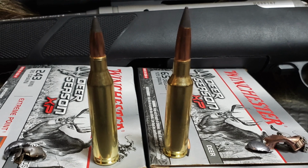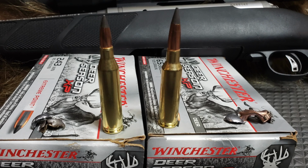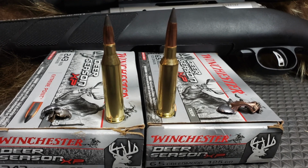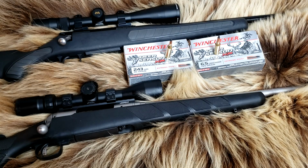Now, a lot of people in episode 1 trolled me hard on using different bullet weights. Well, you don't exactly get a chance to do that these days with the ammo shortage. However, in episode 1, we had 2 different bullet weights, but it was the only bullet of that style. And we're going with bullet style again.